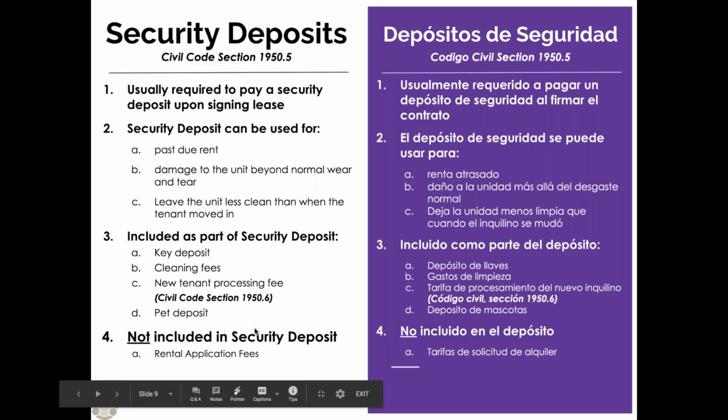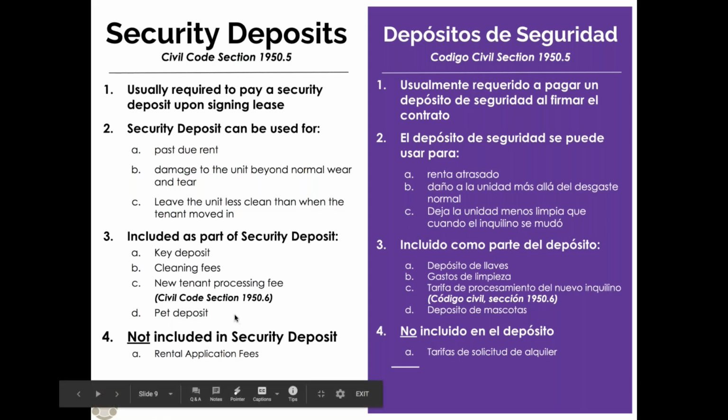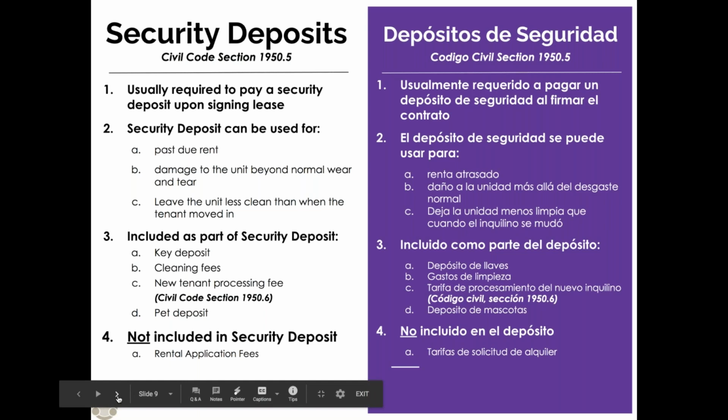Included in the security deposit should cover like key deposits, any cleaning fees that are required at the end of the tenancy, processing fees, and the pet deposit. I know a lot of property owners that charge a pet deposit and a security deposit, but they're not considered separate or different. They're considered the same deposit. They're supposed to be included together, and this will come into play in the next slide.